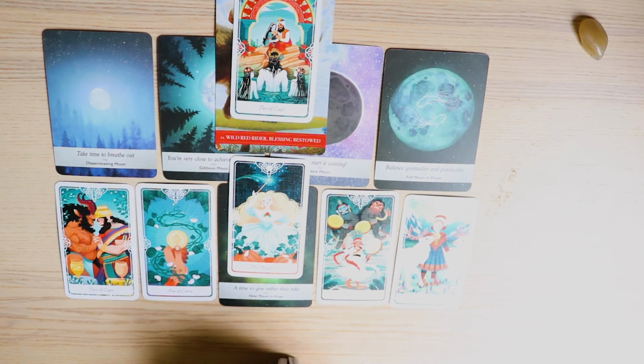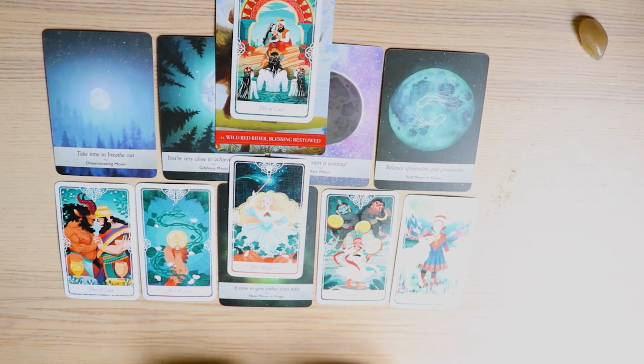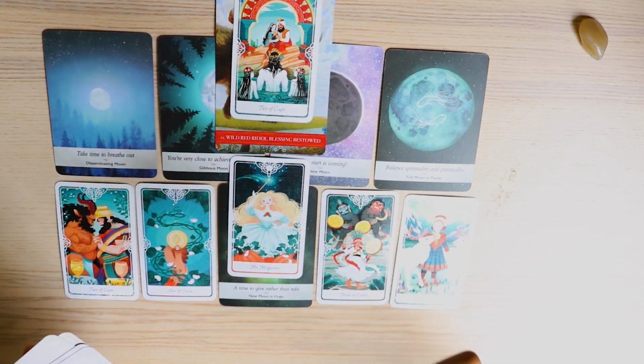I love these readings, because I feel like it just gives you this guidance, this stuff that you already know, and you just needed to hear it from someone else. You just needed a little bit of reassurance. And I hope that this is super reassuring for you. Yeah, exposed and revealed.